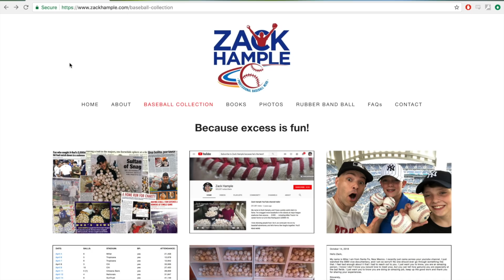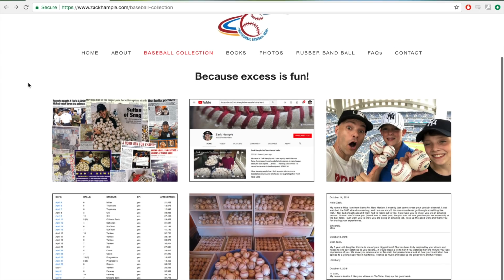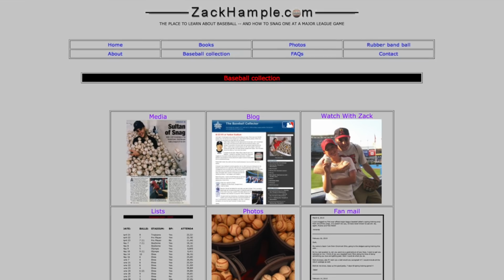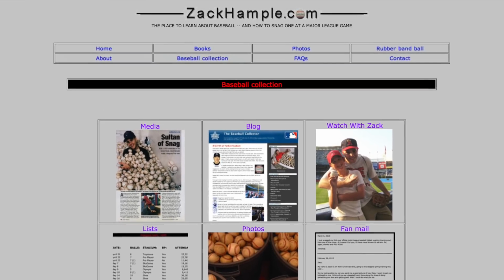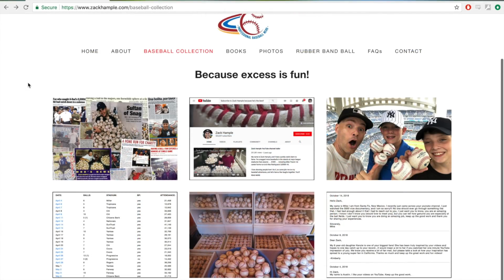This is really the guts of the website right here, the thing that probably most of you guys are going to want to see. And let me just take one moment to show you how ugly this page used to be on my old website. Can you believe this? Wow, what a total embarrassment. So let's forget that ever happened and focus on the new site instead.